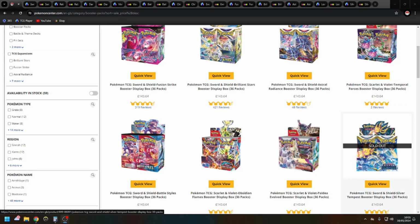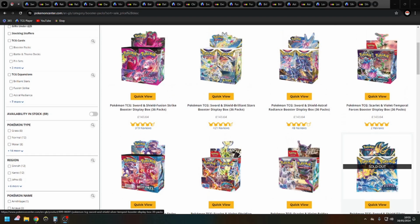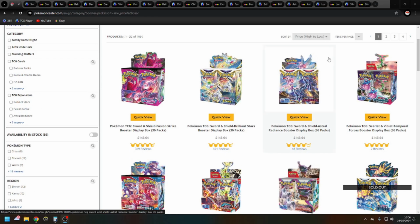I really like the Silver Tempest set. I really like the Lugia that's within that set. Some people don't like it because they say it's a bit of a moody or a dark card. I personally love the art style on it, and I think Silver Tempest is going to be a really good set going forward.